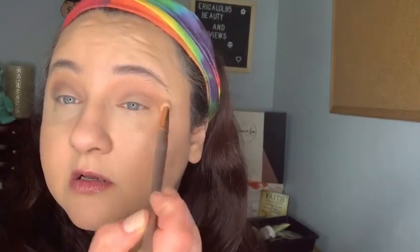This is the eye that, if you've been watching me for a while, you know this is the problem child of the face. So I'm trying to make sure to get it correct on both sides to look even. Let me grab this brush and see if I could. Alright, and we'll just tap a little bit into it. There we go.